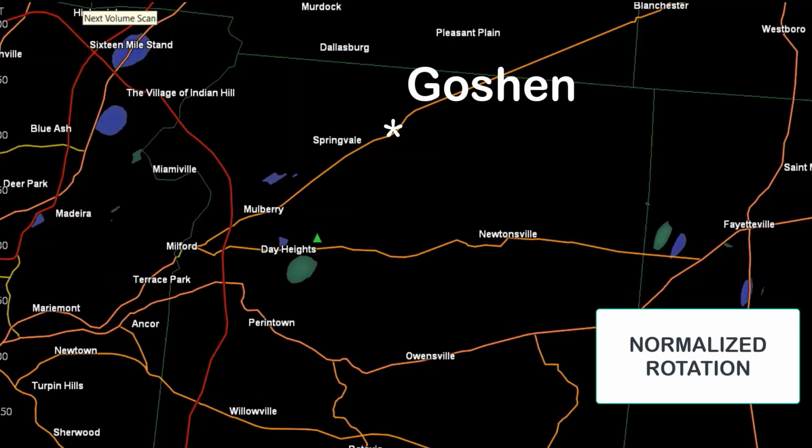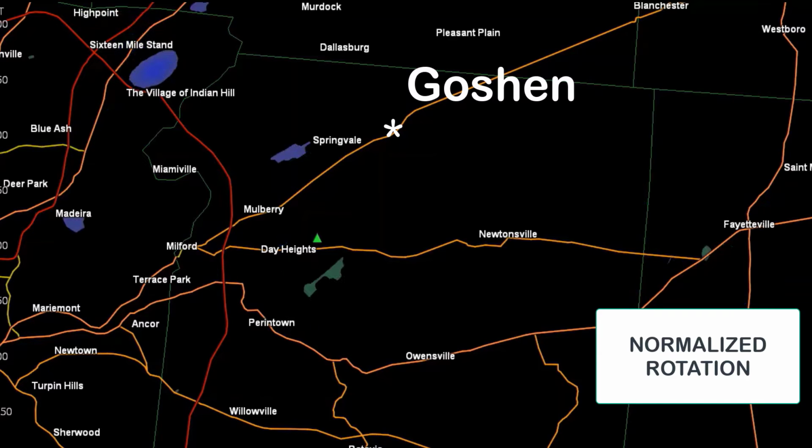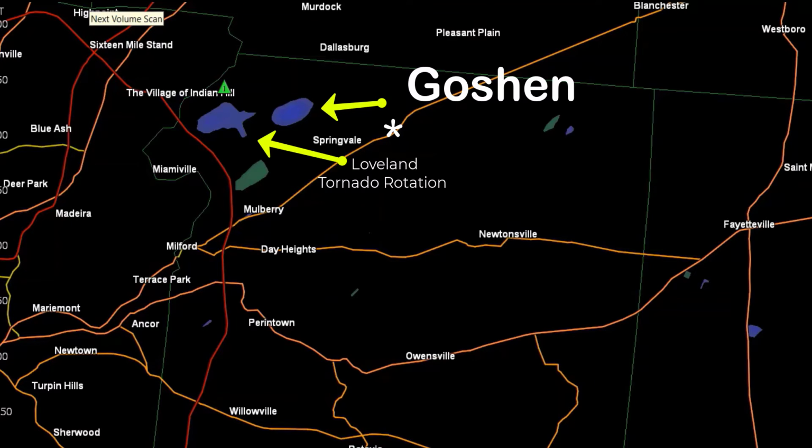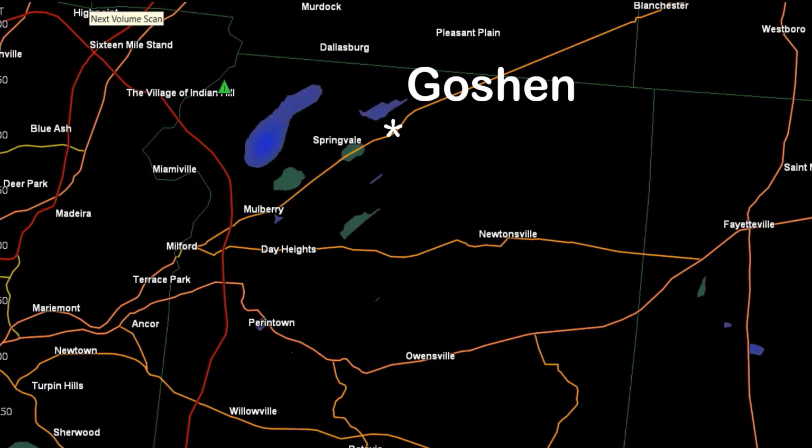Rotation is another factor that we can watch. You see two rotation centers there in northern Hamilton County along Interstate 71, moving eastward right there into the northern part of Clermont County. Now, that becomes a little bit on the complicated side here near Goshen. You can see the two centers of rotation right there. The centers kind of become diffuse.